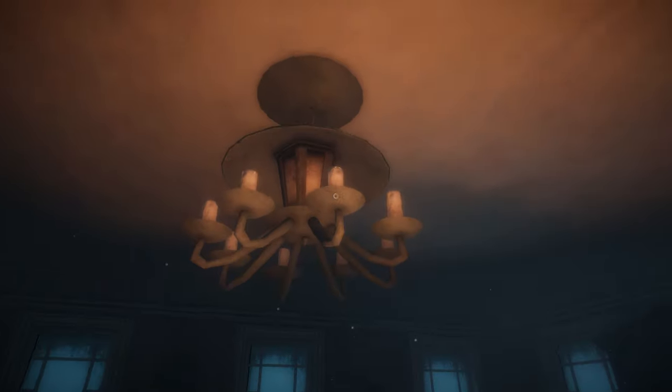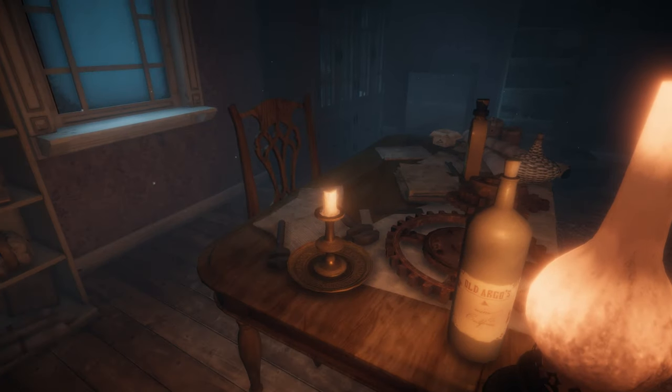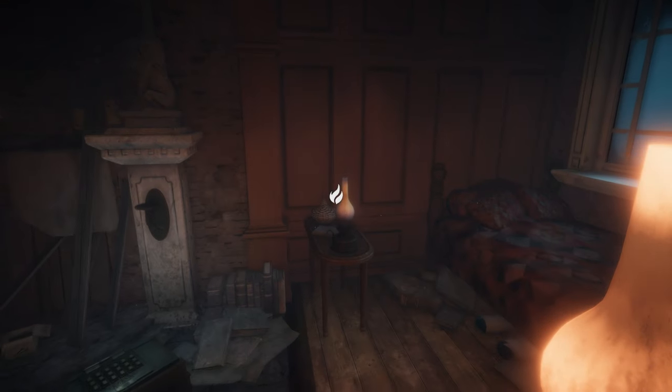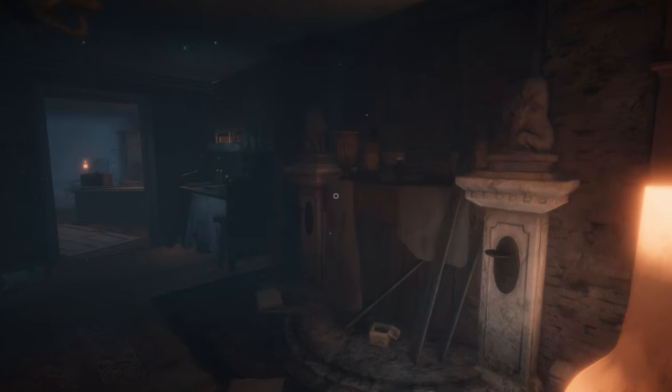I gotta light everything up again, because when I reloaded my... Actually, I didn't reload a save game. I started from a chapter, which you can do in the main menu, and it reset everything. That's why this box isn't solved, and some letters aren't picked up, and that's why all the lights are out.